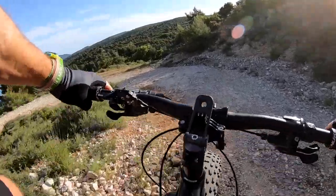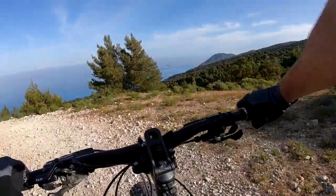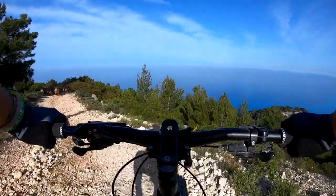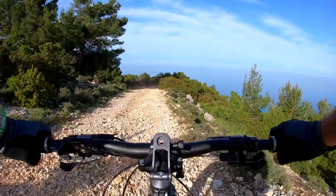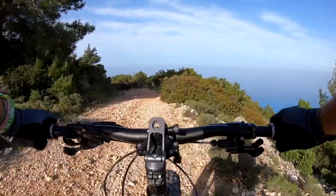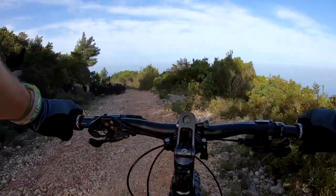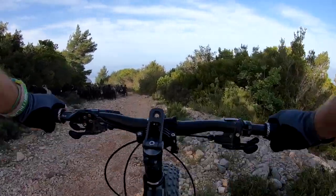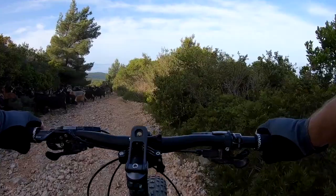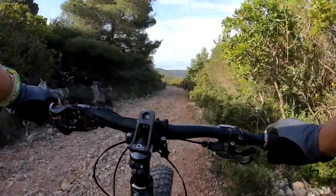Oh, and here is a complete flock of goats. What a treat. We'll just see if they'll let us go past. Just going fairly slowly so as to try not to startle them too much, but they're pretty easily startled. Flocking up away from the path. They're not sure about this chap. It's the size of his tyres they don't like. There they go.